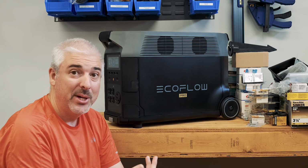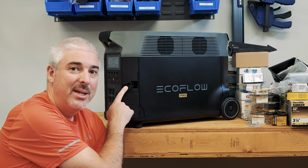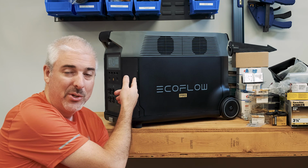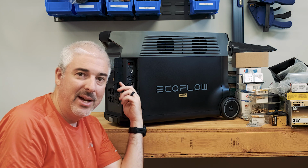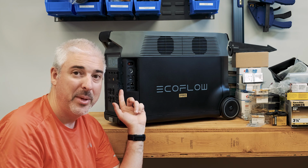A couple nice things to point out here. They do have this little rubber grommet on this door that you can pop open. So if you had some stuff plugged in here, theoretically you could close that door up and hide it and not have this door sort of flapping in the breeze. Now this door I would call your esoteric DC output door, for lack of a better phrase.